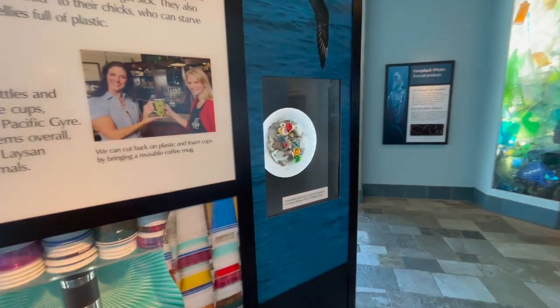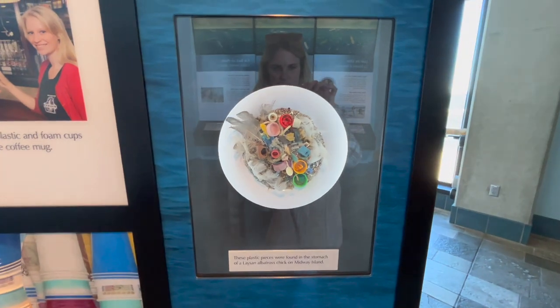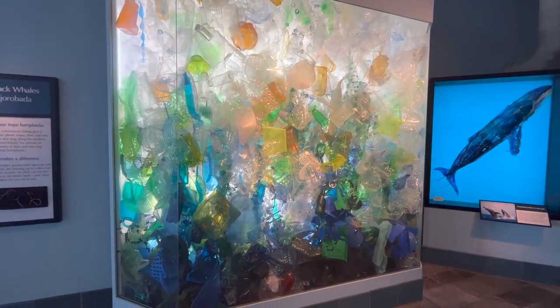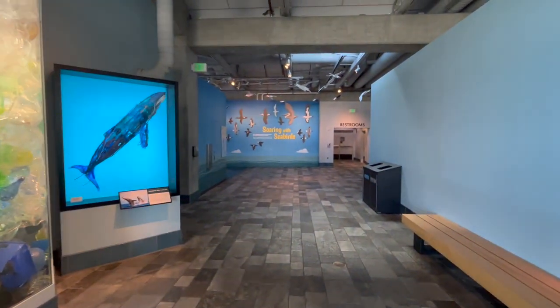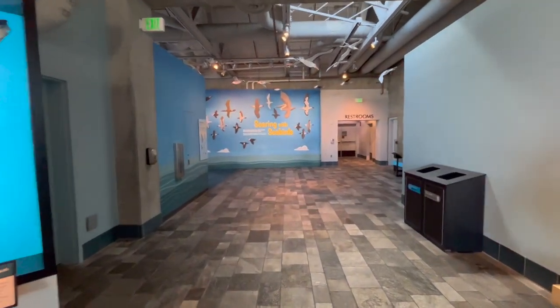Wow. It's just really sad, all the plastic we have floating around in the ocean. I'm really, really glad that they're raising awareness about this. Pack out your trash, people, when you go to the beach or anywhere.